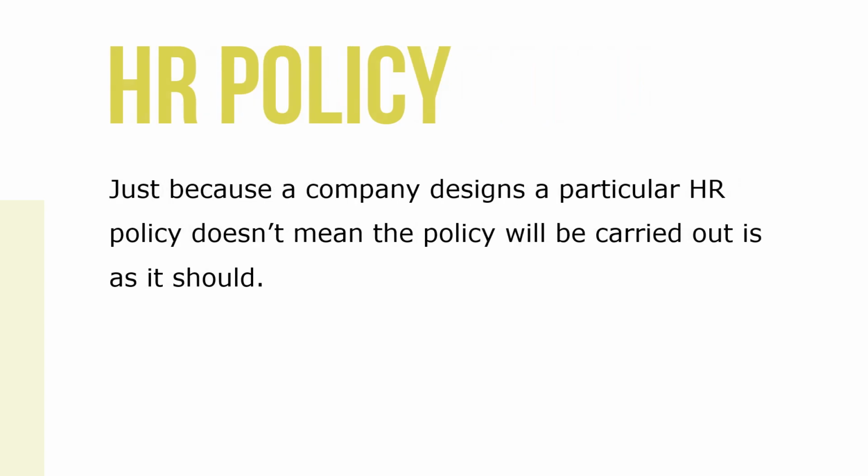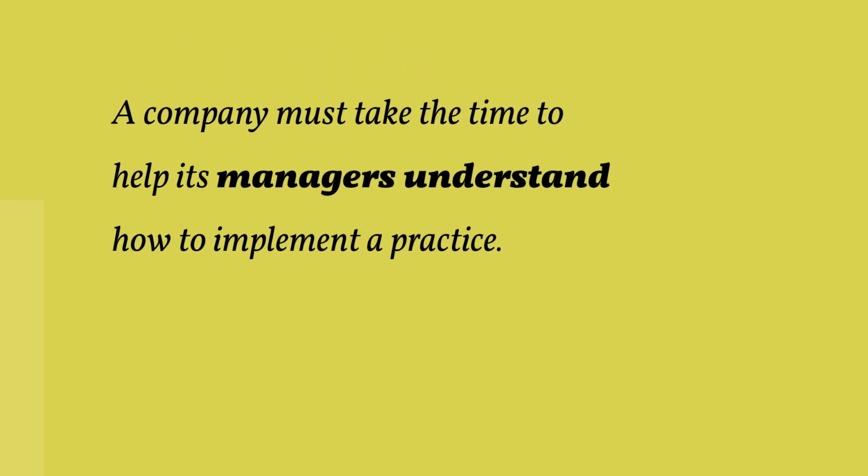Just because a company designs a particular HR policy doesn't mean the policy will be carried out as it should. In other words, what should be done might not be what is actually done. This discussion highlights an important component of implementation. A company must take the time to help its managers understand how to implement a practice. Failure to follow up on the actual implementation of the policies that are intended to be used to help realize employee contributions will dramatically decrease their effectiveness in improving company performance.